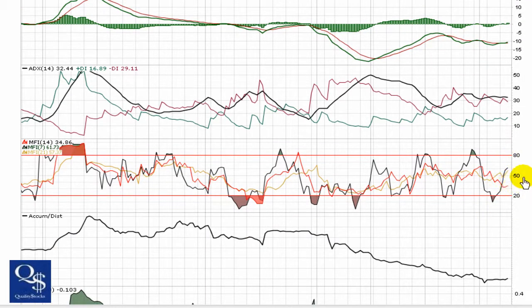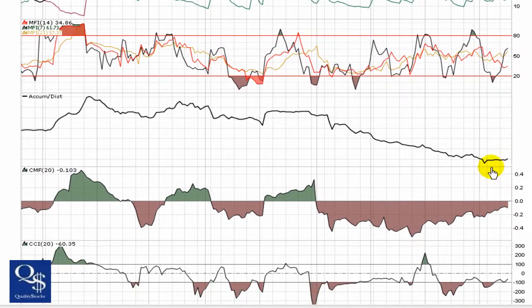MFI, we've got the 7 and the 21, which have both pushed through 50 at this point. I want to see them hold up there. The 21 is still going to have a little bit of a twist down coming because the 7 already took the dip based on it, and the 14 is still just now trying to recover. So it's right then back through this area. The 21 is still going to have a little dip that's going to be scheduled for it because of some selling that went on right through there. But overall, not a bad position of the MFIs as well.